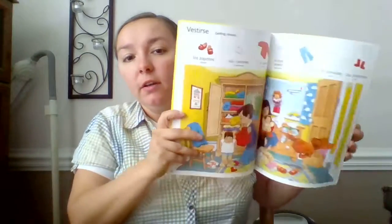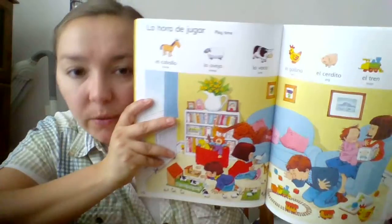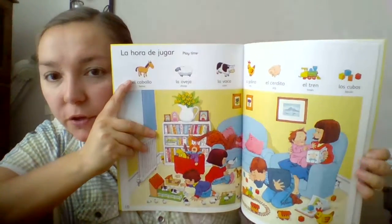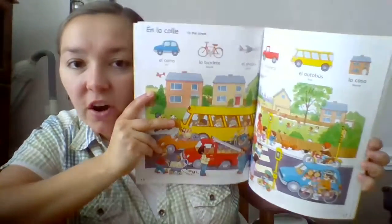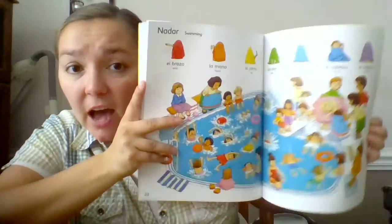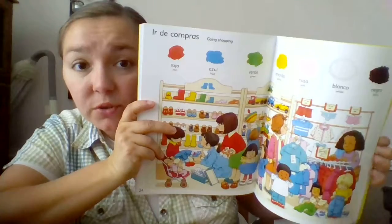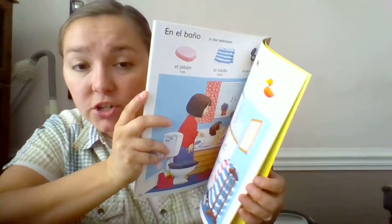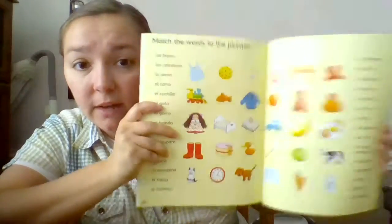But this is probably for your preschoolers, which is a great age to start with teaching a different language. It has a nice little scene on the bottom here, and then a few things to look for in the picture, and then it has what they are in Spanish. Again, very easy. There's not a whole lot of information here. I think there's only 6 different pictures on each page, or on each scene, so you're not getting, again, a whole lot of information.